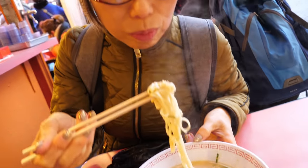There's a ramen shop we went to in Tokyo the other day, and you were saying you prefer this one more than that one. Yeah, but it has lots of grease on the top, but it's better.